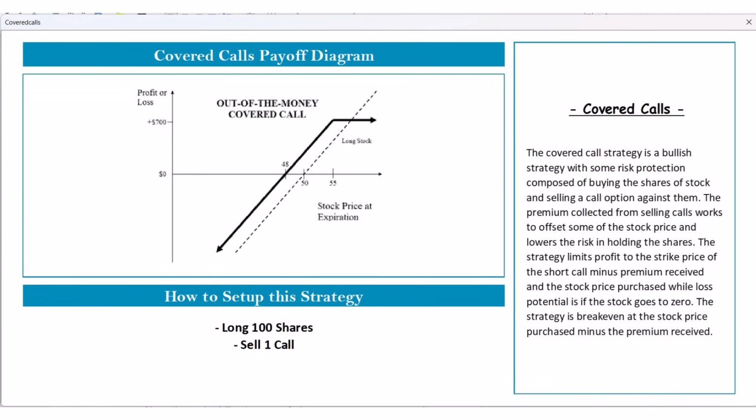I'll explain option terms and the basics next, but the covered call is where you own a stock. See where it says you're long 100 shares, and then you sell a call option against that position. That does give another investor the right to buy those shares from you at a set price, which does cap your profit potential you see here in the chart, but it also offers some benefits that are too good to pass up.